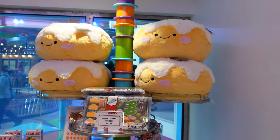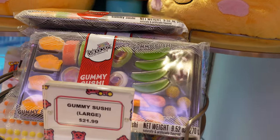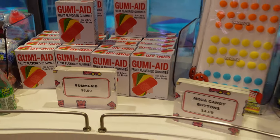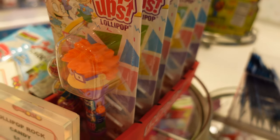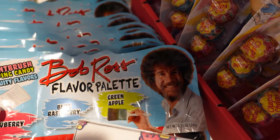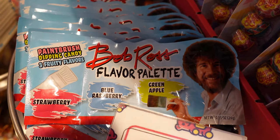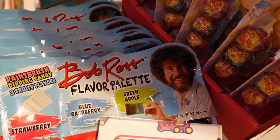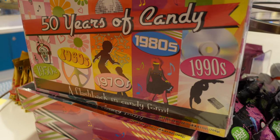And then up here in the front, they do have some more stuffed animals, like pillow things, and then more prepackaged candy. This is like a sushi tray. That's really fun. Ooh, fruit flavored gummies shaped like Band-Aids. That's gross. Ooh, Rugrats. Bob Ross. This is like the paint. This was kind of big when we were kids in the 90s, like a paint. What was it called? Like Lollipop Paint Shop or something like that? But this one's not that, but it's kind of like that, and it's Bob Ross. 50 years of candy. Oh my gosh, that looks so fun.